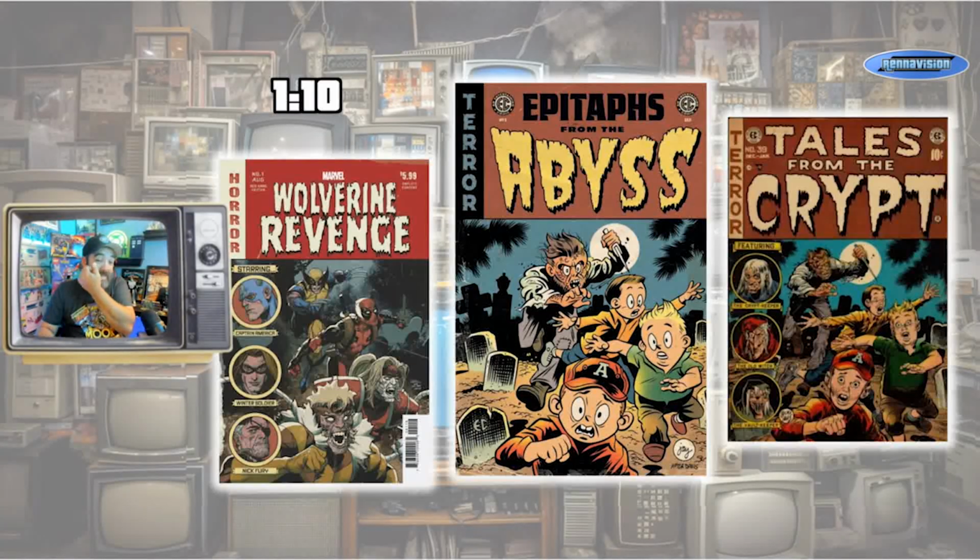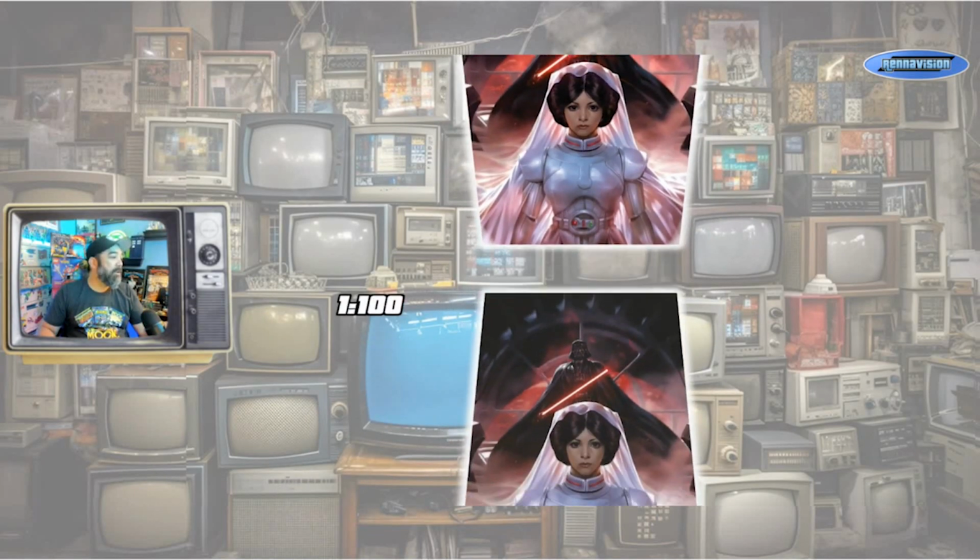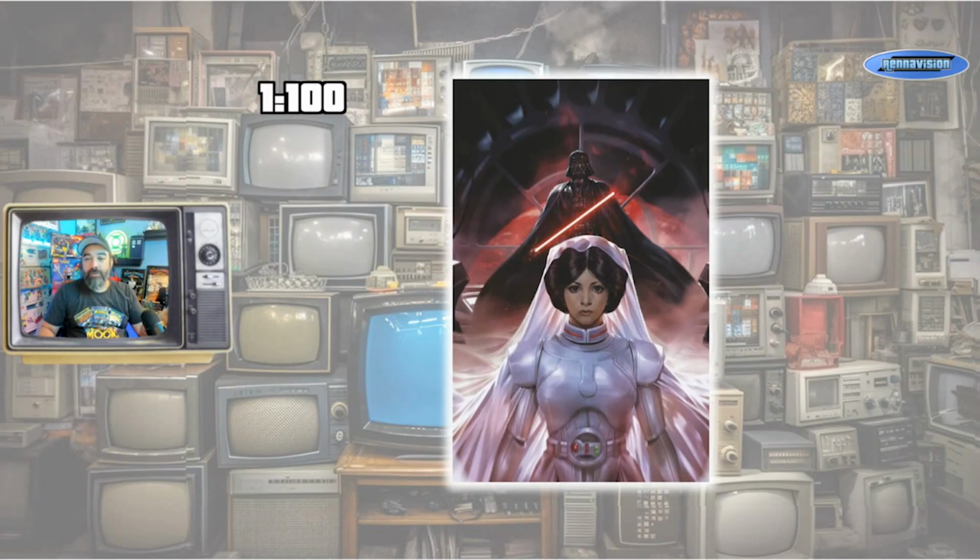Star Wars. Yes, this is one of the open order variants for Star Wars: Darth Vader number 50, Princess Leia cover. There is the 1 in 100 version of this cover, which is why we have it here. So, boom, there you go. Sorry, the transition wasn't the one that I wanted, but it is what it is.